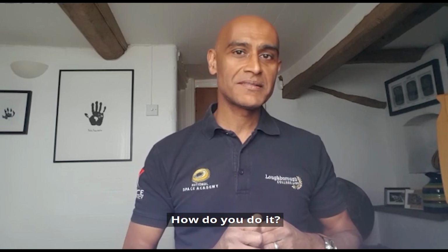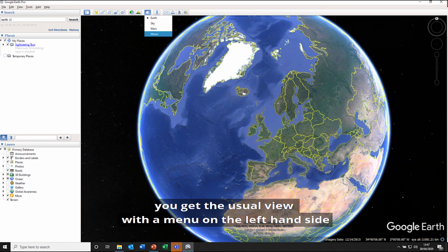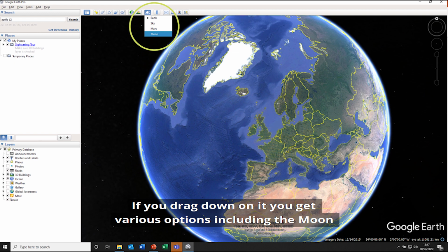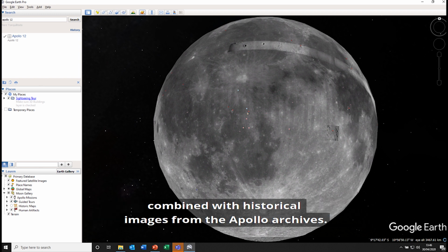How do you do it? If you open up Google Earth on your laptop, you get the usual view with a menu on the left-hand side, but if you look at the top bar, you'll see a planet icon looking like the planet Saturn. If you drag down on it, you get various options, including the moon. And when you click on that, just as you can explore Google Earth, you can explore the moon using the latest images from the Lunar Reconnaissance Orbiter combined with the historical images from the Apollo archives.